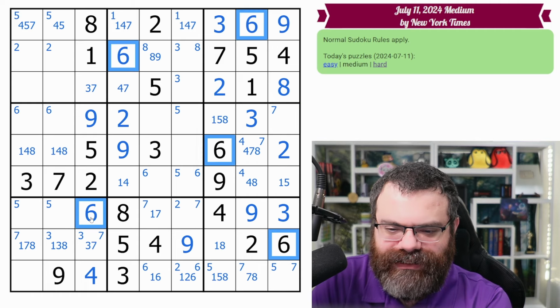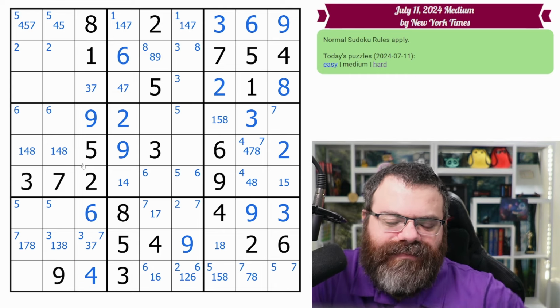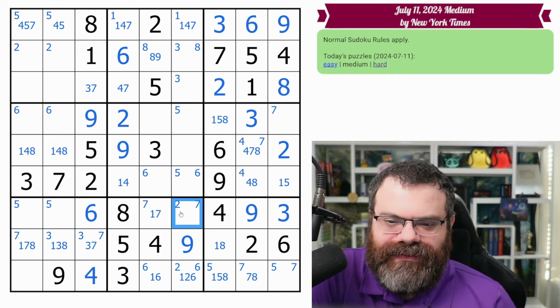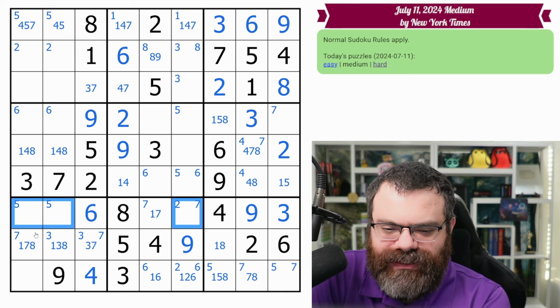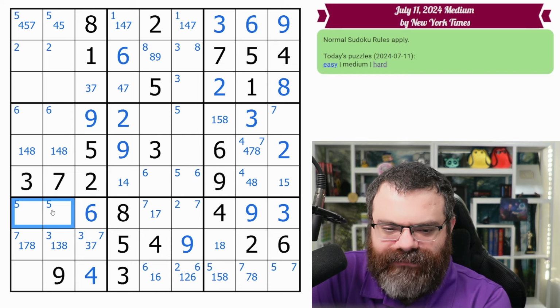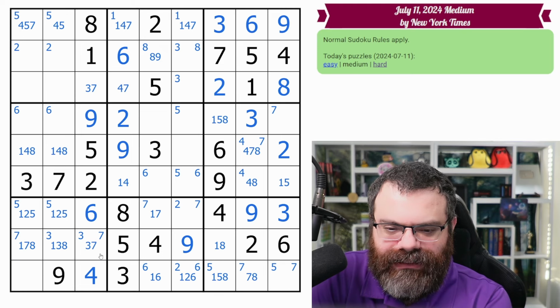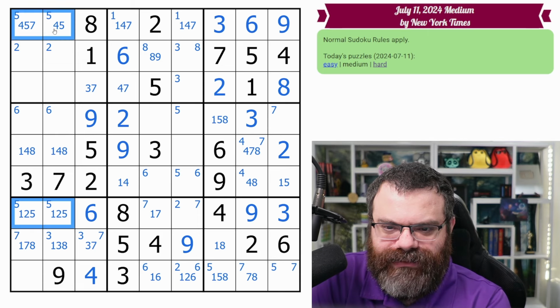Okay, there must be more. I got this 6. Does that help me? I got this 4. Does that help me? There might be more to find here. It's not really collapsing. Let's look at this row, because we got the 6. It's reduced the row to 4 digits. So we need 1, 2, 5, 7. We know these aren't 7, so let's just put 1, 2, 5 in there. They aren't 7 again, because he's claiming 7s here. Yeah, the 5s are here.